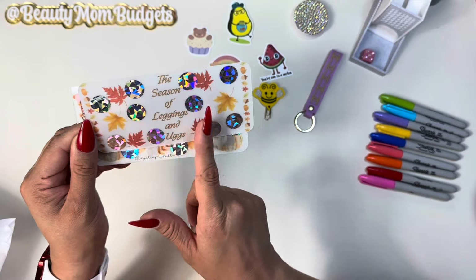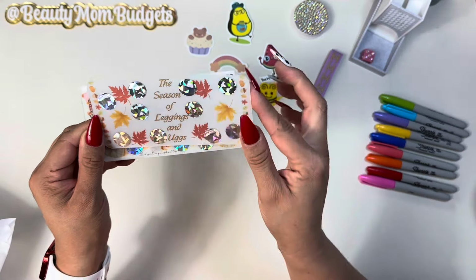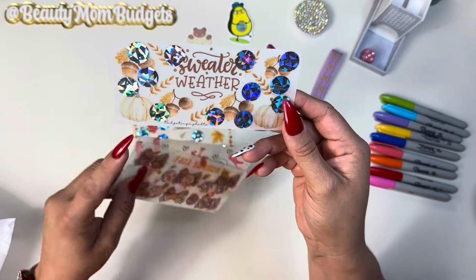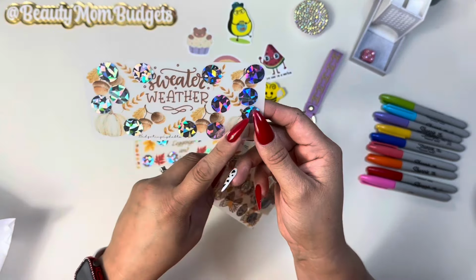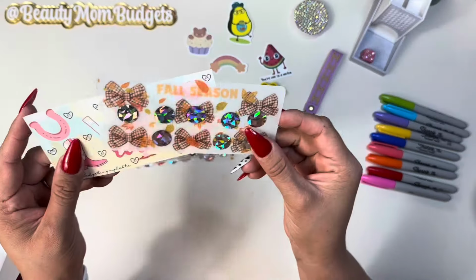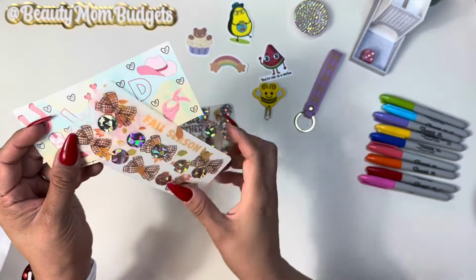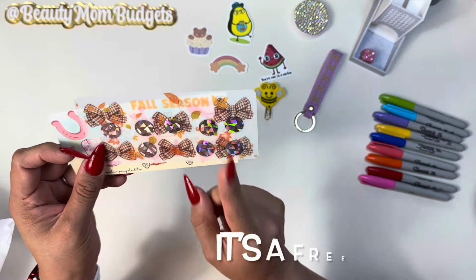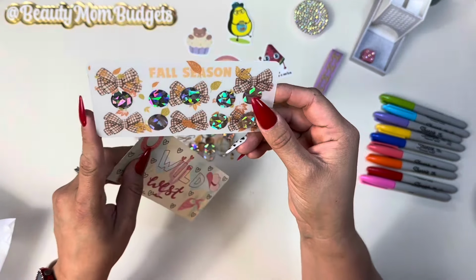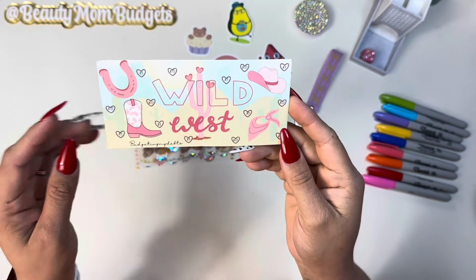This one looks like it's going to be a mystery because it doesn't say how much you save. And then this one's called Sweater Weather. I love the colors. The whole browns in the back, the neutrals. And then this one is Fall Season. I believe this is a freebie as well. I'm not too sure. But this one is a mystery challenge as well. How cute.